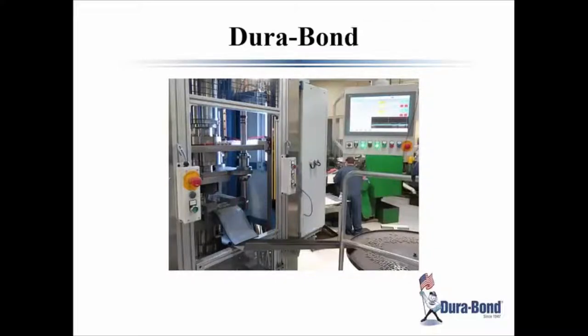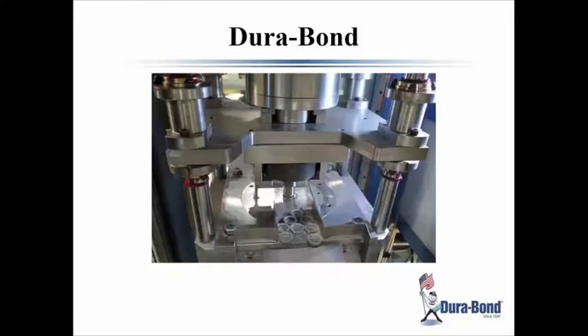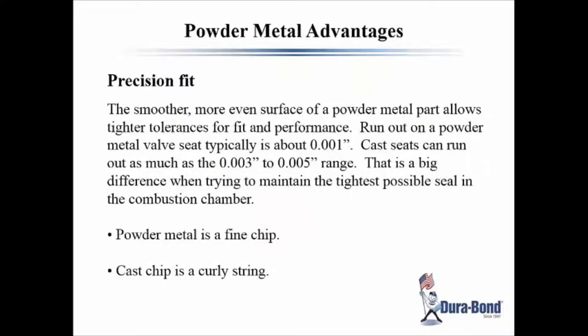This is another small picture of a new press we just recently purchased, and it's pretty elaborate. It's an upgrade from some presses we had previously, but does a great job of making a product that's very consistent and comes up with all the necessary pieces we need to be sure it's a quality piece. Another quick picture of the dies going together and seats coming out of it.